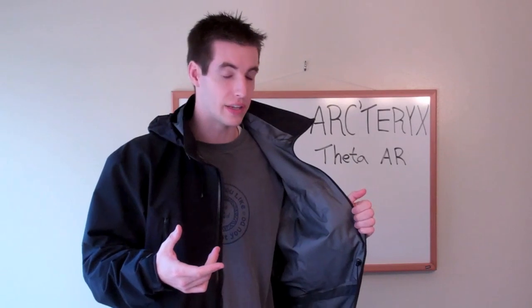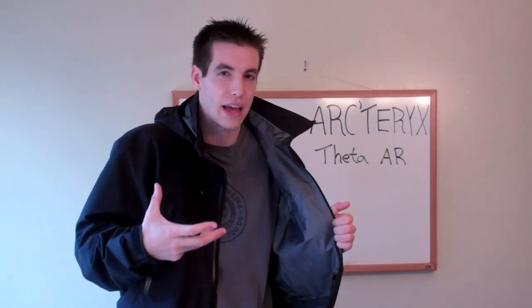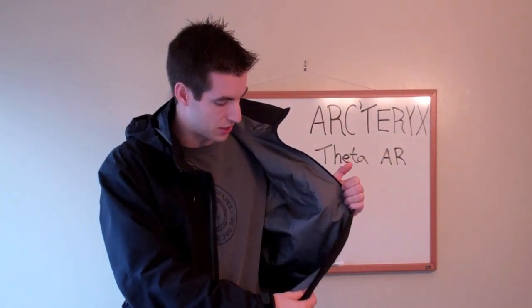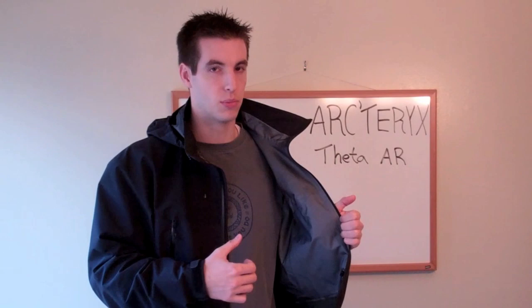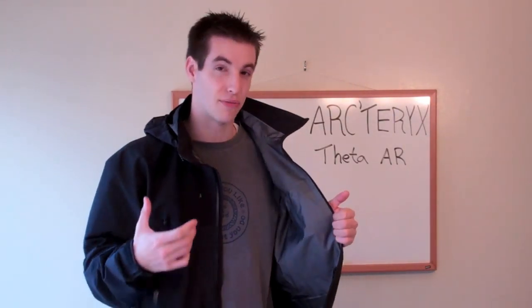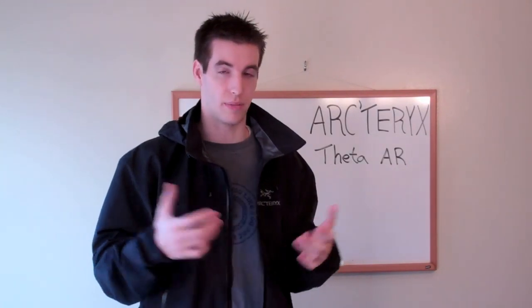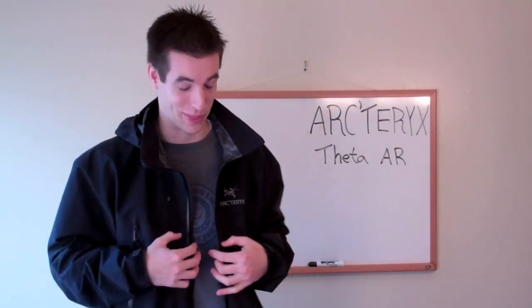I have long sleeves on right now, but I wore short sleeves earlier in the day, and I had no issue just sitting around. It didn't have that clammy, sticky feeling because of this inside material. It's very nice, it's very breathable, and so like I said, for me, this has really replaced two jackets, so it's absolutely worth it. If you can't tell, I'm kind of psyched up on this coat.